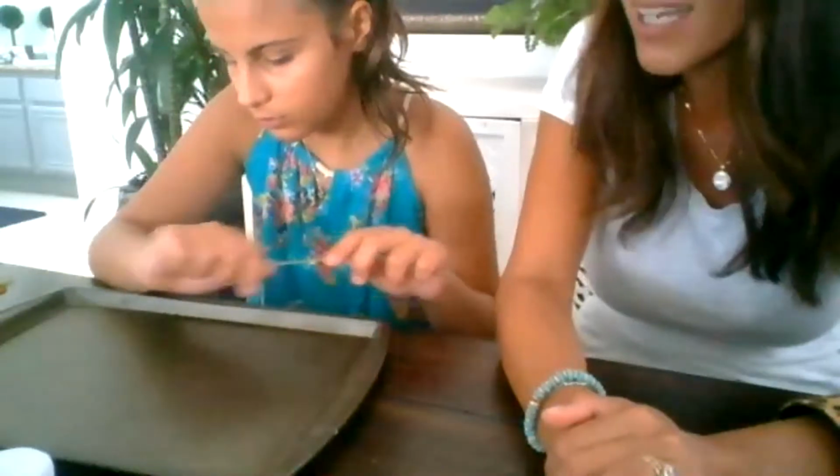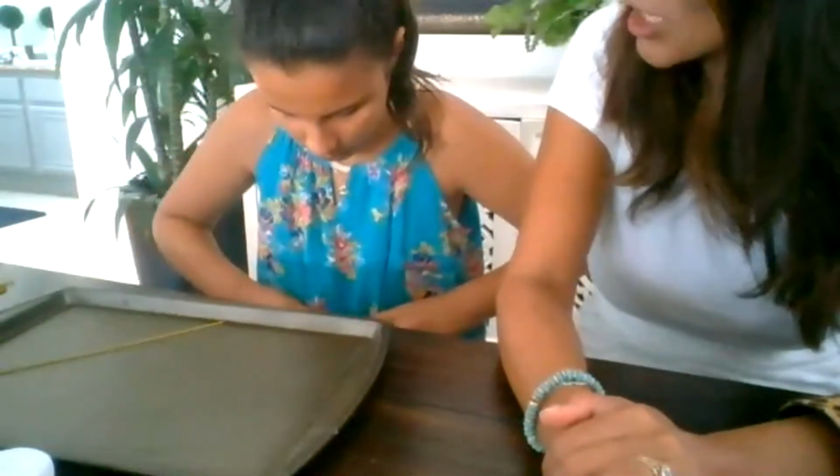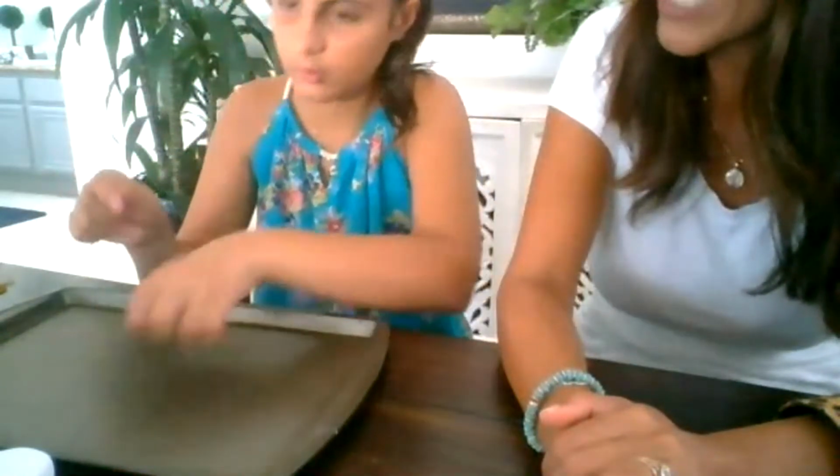Remember what Miss Johna said? I think I'm going to break it in half. Okay. So she's breaking her first piece of spaghetti noodle in half. So I'm actually going to need 2 pieces, and that will make 4 sides. So I'm going to break them together the same way.